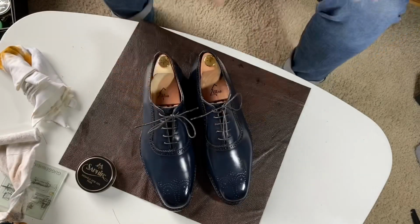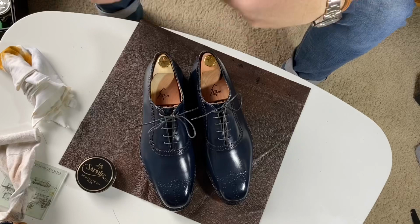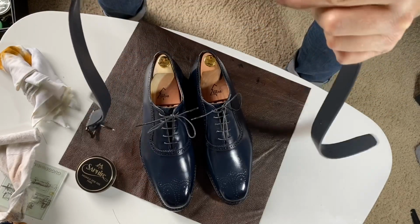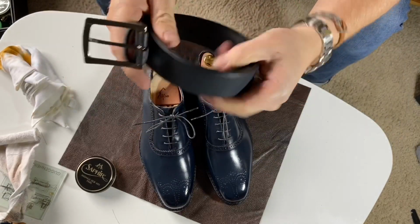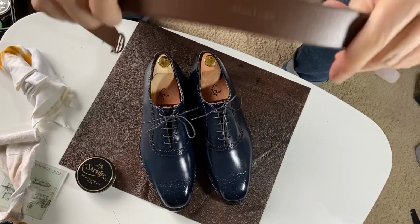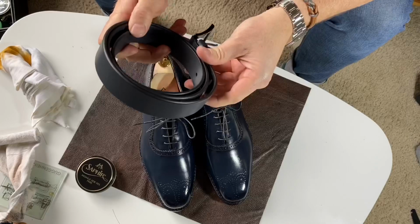That's it for this shine. So one thing I wanted to mention, I was telling you guys earlier about this belt, I noticed something, and it's kind of made me very upset. See that there? This is faux leather. So this is not real leather, and it's the same model as my older belts. And even the Macy's website describes it as leather. This says full grain leather. All my other belts are full grain leather. This is not. So I'm gonna send it back to Macy's.